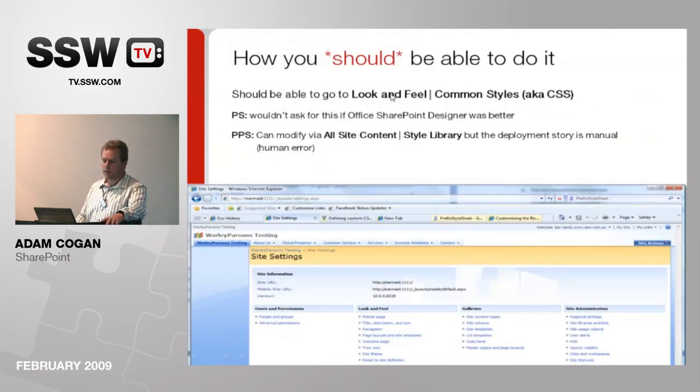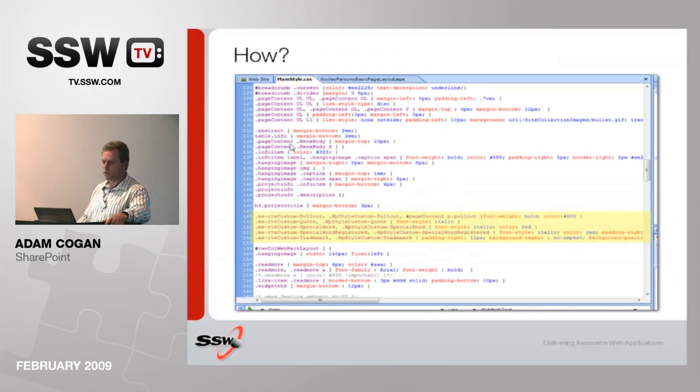Now you could, if you wanted, go to the web version of it. See, the problem is most of the developers try to avoid SharePoint Designer, and even the designers don't enjoy it. It's a little flaky, it has a few bugs, it's not as good as, say, Visual Studio, it's a bit different.